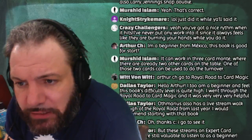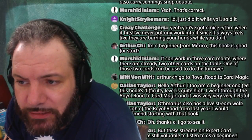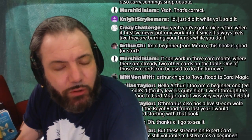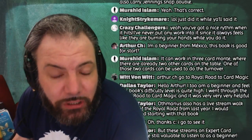Mushid Islam says it can work in three card Monte where there are already two other cards on the table. One of those two cards can be used to do the turnover. That's correct. It's a nice thing to pep up the three card Monte. By the way, three card Monte, just like oil and water.